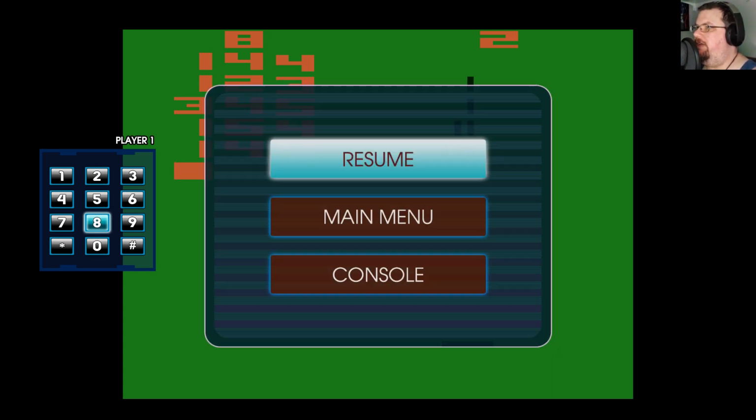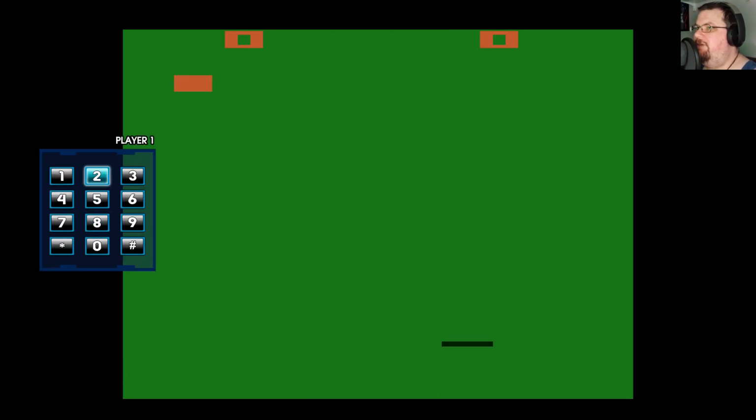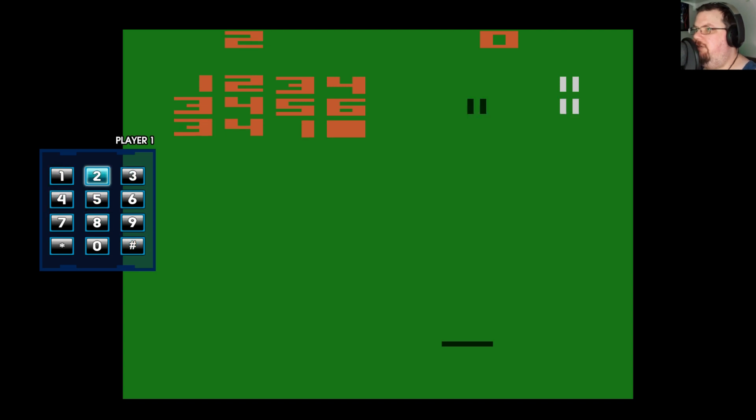What else do we have in here? 2-player. Ooh, 4 digits. You're on. 1, 2, 3, 4. 2 in the wrong place. 3, 4. Oh, no, done that wrong. How do you delete? 3, 4, 5, 6. 2 in the right place, 2 in the wrong place. Alright, so 3, 4, 1, 2. Nope.